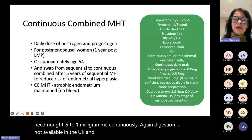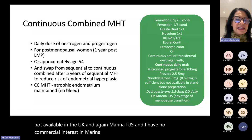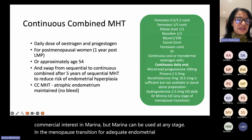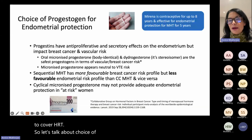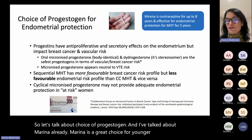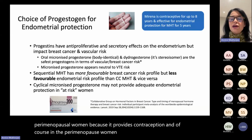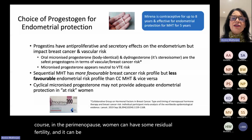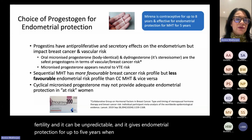And again, Mirena IUS, and I have no commercial interest in Mirena, but Mirena can be used at any stage in the menopause transition for adequate endometrial protection to cover HRT. So let's talk about choice of progestogen. And I've talked about Mirena already. Mirena is a great choice for younger perimenopausal women because it provides contraception. And of course, in the perimenopause, women can have some residual fertility and it can be unpredictable. And it gives endometrial protection for up to 5 years when MHT with estrogen is used.